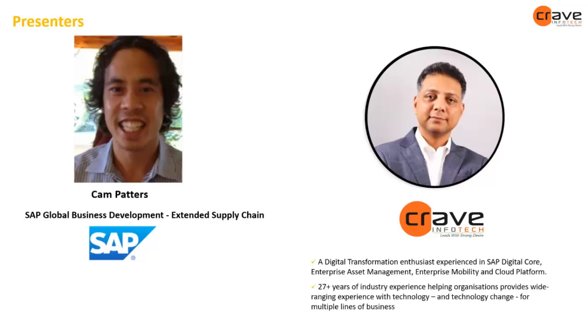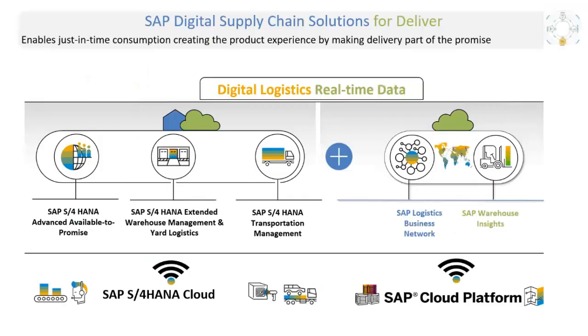I know we're going to get into extended warehouse management, where Crave Infotech, or Shrikant, will walk you through their capabilities as well as what they've done with our customers in that space. But I wanted to frame it up, share with you some newer solutions that complement our extended warehouse management solution. And so with that said, giving you a little bit of background or setting the stage, if you will, for how SAP looks at logistics.